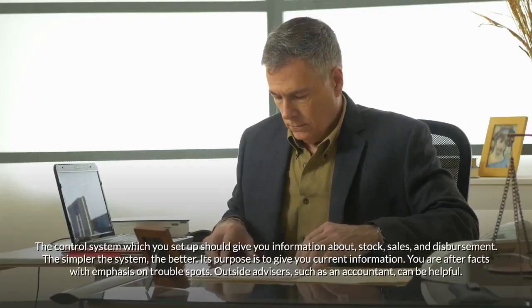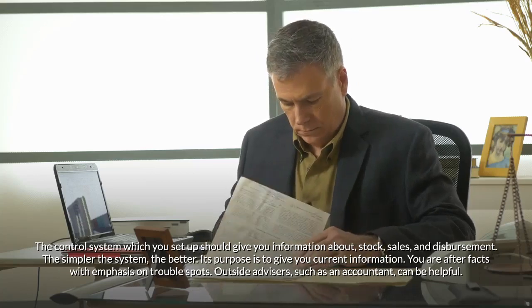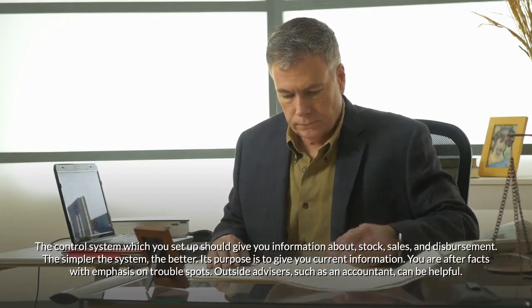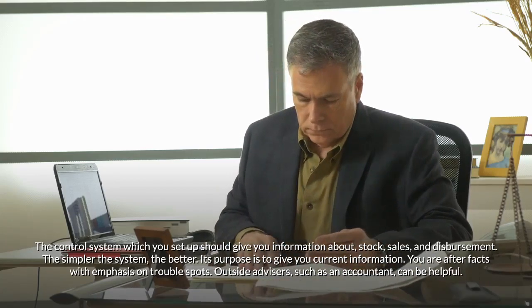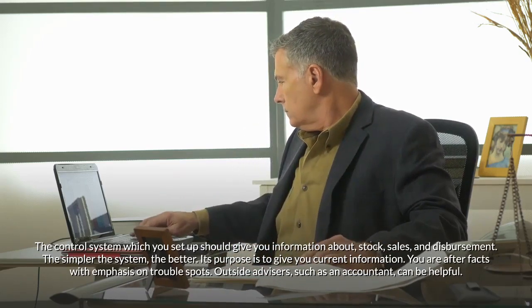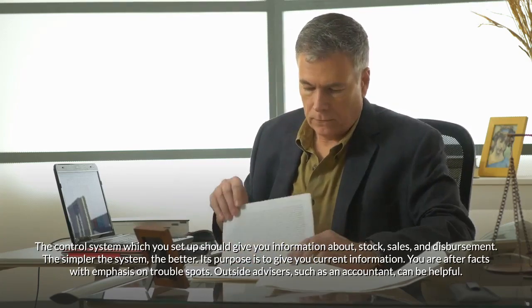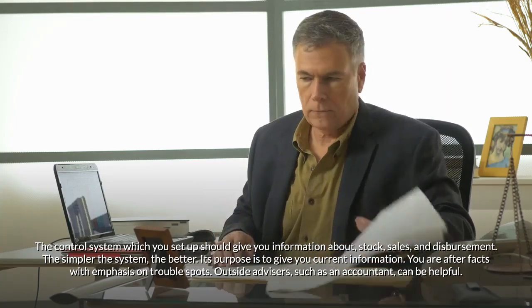The control system which you set up should give you information about stock, sales, and disbursement. The simpler the system, the better. Its purpose is to give you current information. You are after facts with emphasis on trouble spots. Outside advisors, such as an accountant, can be helpful.